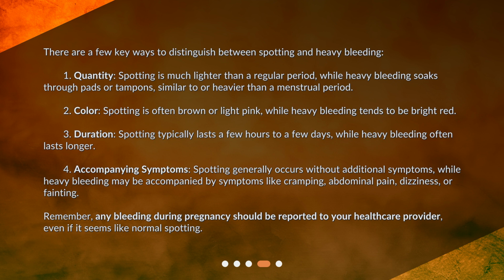4. Accompanying symptoms. Spotting generally occurs without additional symptoms, while heavy bleeding may be accompanied by symptoms like cramping, abdominal pain, dizziness, or fainting. Remember, any bleeding during pregnancy should be reported to your healthcare provider, even if it seems like normal spotting.